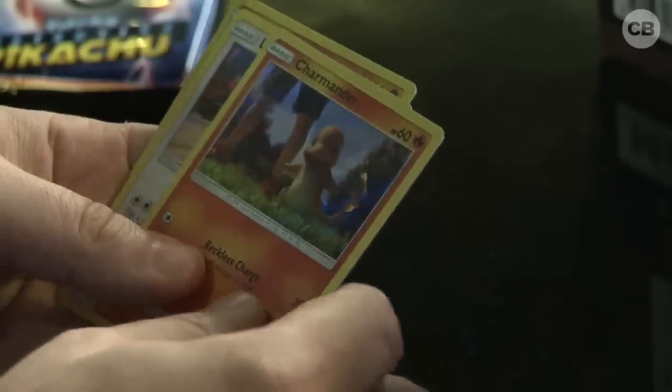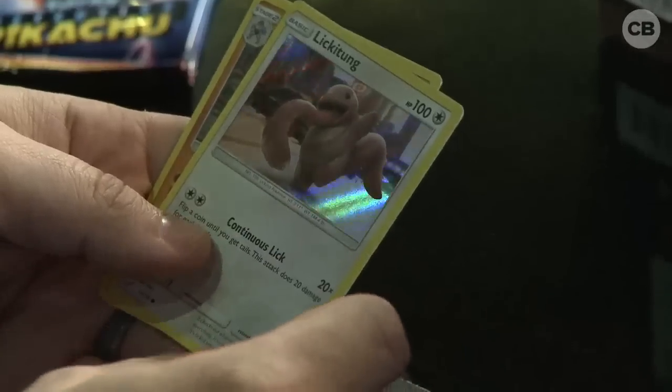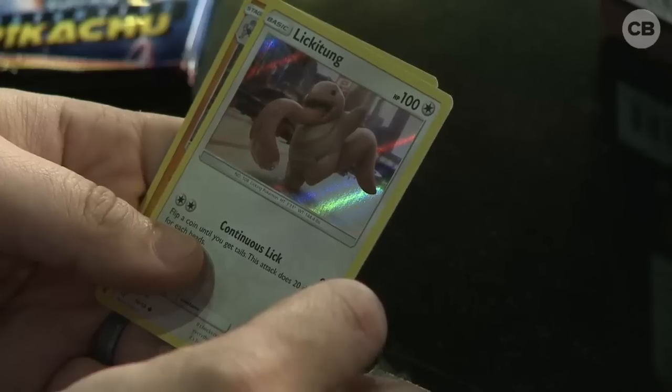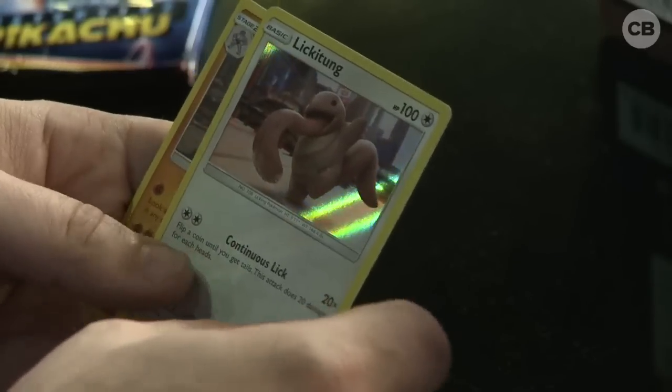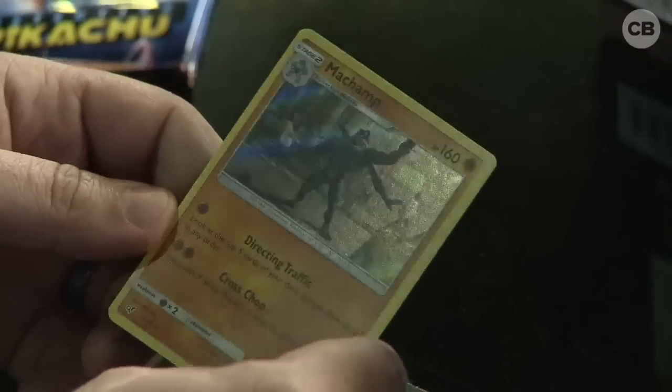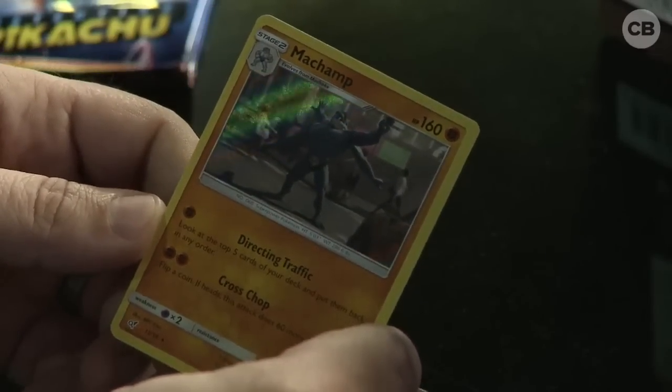Jigglypuff. Charmander. Ooh, Lickitung. Lickitung just is good. It makes me so uncomfortable. The texture of that card skin is so uncomfortable. And Machamp. He is swollen. That is a swole Machamp. Again, a scene that we've seen in the trailer is very cool.